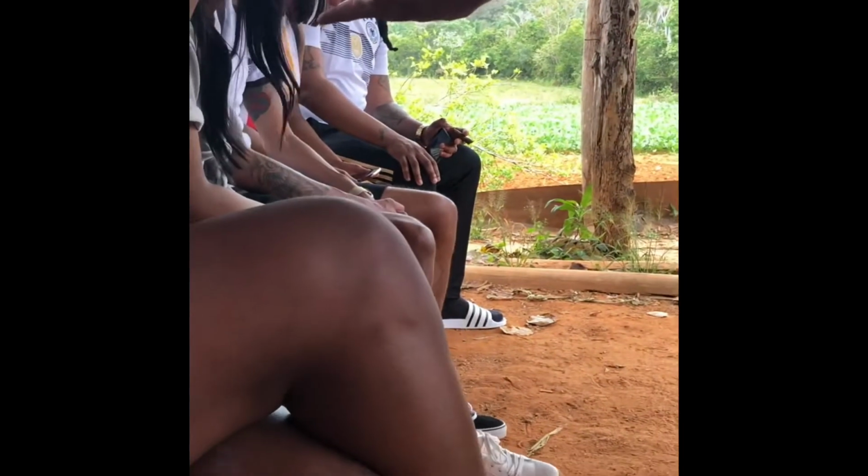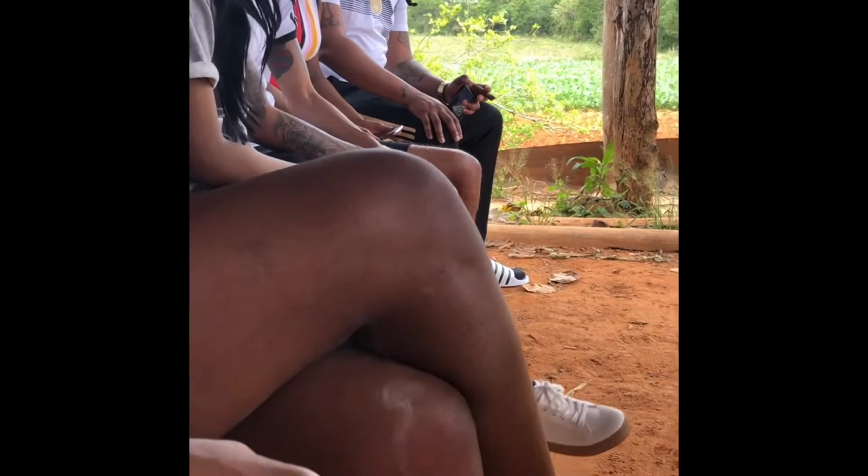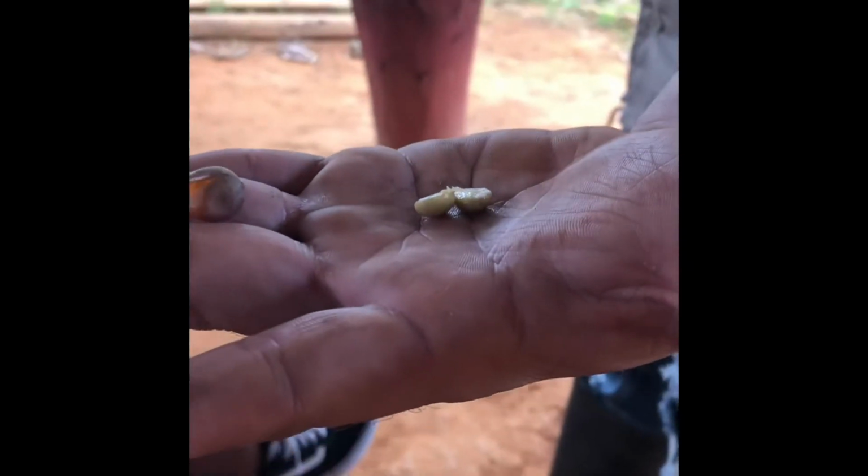Is that the Blue Mountain? No, Arabica. This is Arabica. Red beans. Oh, okay. It's dry when you do it? Of course. Oh, okay. That's just wet.